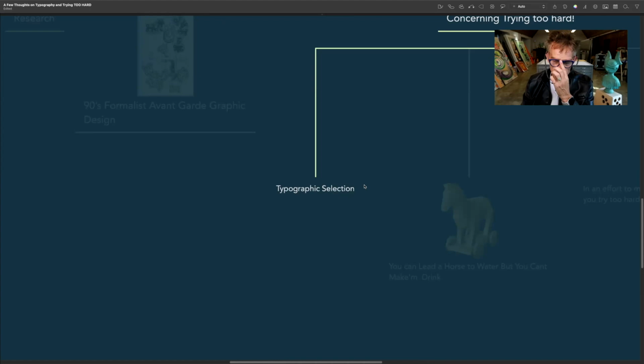Basically, as I see it, if you're not going to design your own typefaces, which as an aside I see as a critical component of formalist avant-garde work, but if you're going to work as a traditional designer, in most instances typographic selection is arguably the most important component of being a graphic designer. What font, what typeface, and what set of typefaces you're going to select. If you select the right typefaces, you're effectively standing on the shoulders of giants.